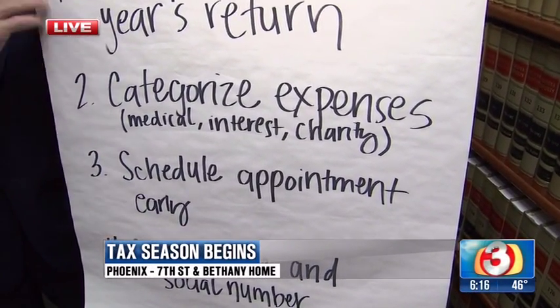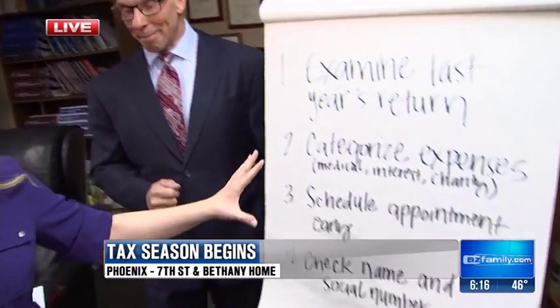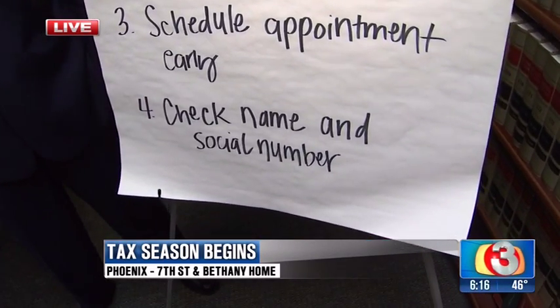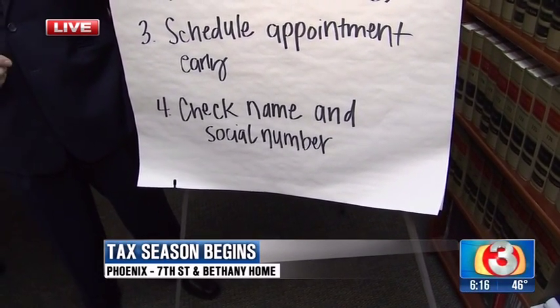So at the beginning of next year, when you're looking for your tax return to be prepared, you've got all your receipts in an envelope, and they're categorized. It's a lot simpler that way. Yeah, and a couple other things. Obviously, schedule an appointment if you are going to use an accountant to help you. And always check your name and social security number, especially if you've gotten married or divorced recently.